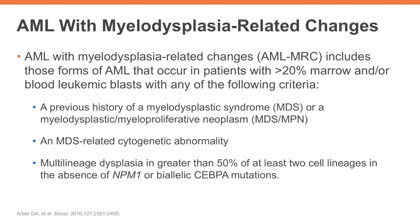I have shown throughout this presentation the importance of an antecedent hematologic disorder and how cytogenetic abnormalities and even now mutational abnormalities are important in determining prognosis in patients with acute myeloid leukemia. But let's focus now on multilineage dysplasia. This is often difficult to determine since at the time of diagnosis, if a patient has predominantly blast cells, there may be few hematopoietic progenitors available for assessment of dysplasia. Furthermore, we also know that there can be some subjectivity in determining dysplasia among hematopathologists.